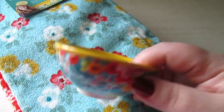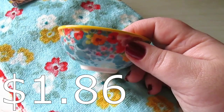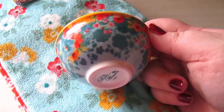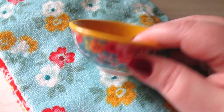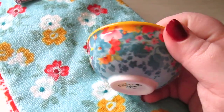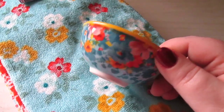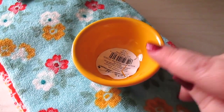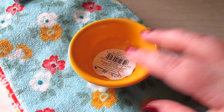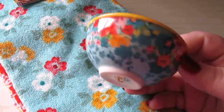And I did pick up one dipping bowl. This was $2.86, I believe, at Walmart. But just look at the beautiful print. This is in the print Breezy Blossoms. I only picked up one of these because Connor's usually the dipper, and I just thought that was really cute. I did have some from Dollar Tree, but they were plastic and the bottom cracked on all of them. So yeah, just picked up this one for him.